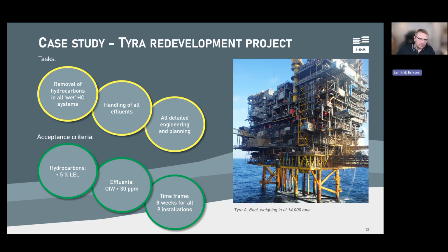Maybe I should mention also that I'm a Topside guy, but IKM also did all the pipelines here, all the 26 pipelines. The criteria was to reach 5% LEL. Effluents had to be below 30 ppm, and all in all, we were given 8 weeks to clean all the 9 installations.